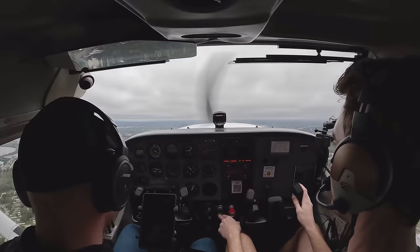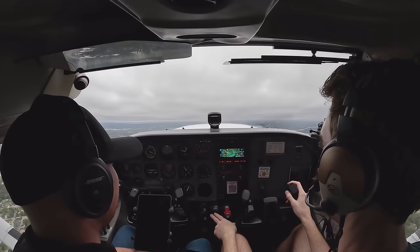670 Mike Alpha, on departure, radar contact, climb and maintain 2000. 2000, 670 Mike Alpha.